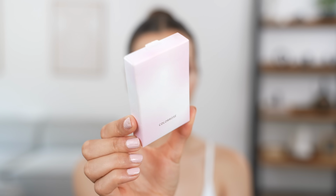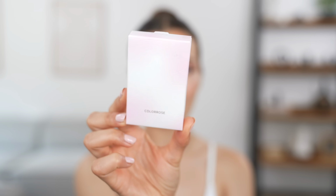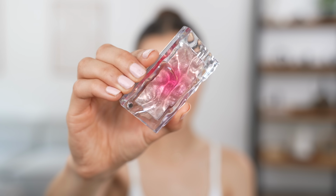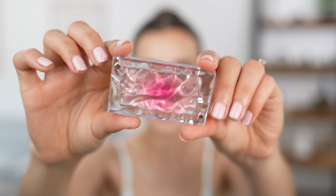Now let's move on to some highlighter. Now for highlighter, I'm also going to be using another product from the brand called Color Rose. I know the packaging on the outside doesn't really look like much, and I feel like they really missed an opportunity there because the inside is just so stunning. I mean, look at that. It is just so cool. It literally looks like water.